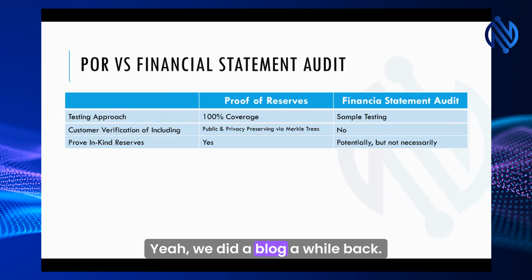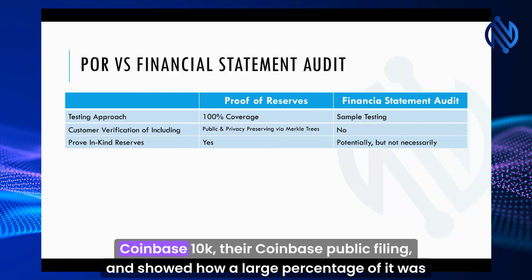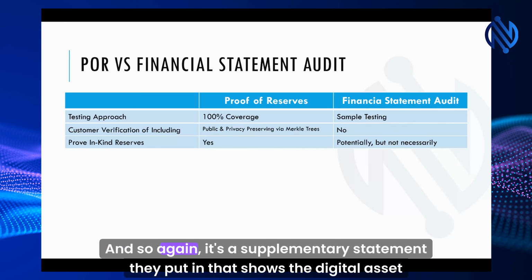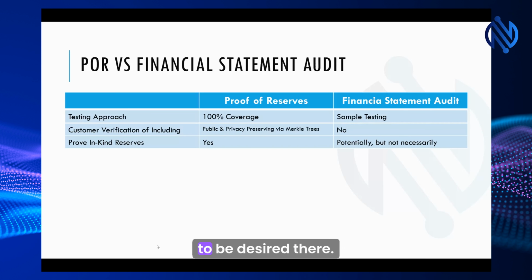Yeah, we did a blog a while back. It's been a while, but I think we did an analysis of this and presented the Coinbase 10-K, their public filing, and showed how a large percentage of it was sort of other assets. It's a supplementary statement they put in that shows the digital asset and customer asset picture. It's better than nothing for sure, but I think there's a lot to be desired there.